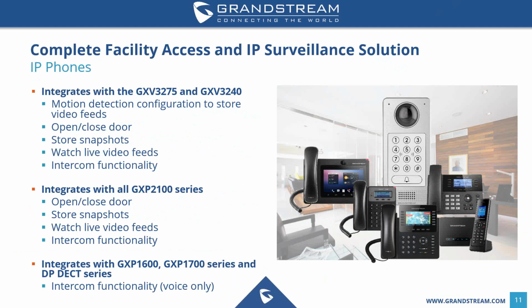If it's a video phone, you'll see full video and audio, and you will also be able to press a button to let somebody in. That's really the big thing, if you ask me. The ability to have that intercom conversation, but then also right from any of our IP phones to actually press a button to open the GDS or to let the person in right from that location. What else? So yeah, obviously the most powerful integration will be with our Android IP video phones, the 3275 and the 3240.